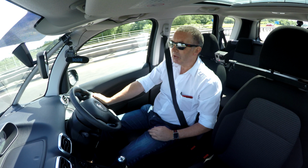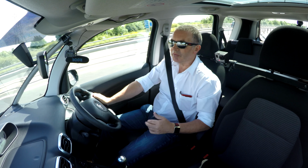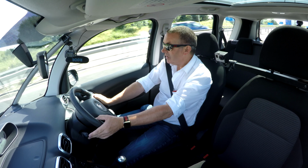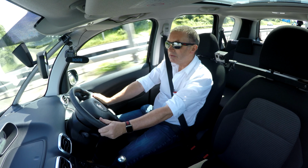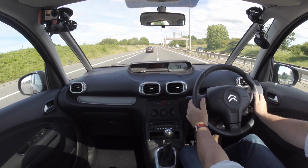We're doing 2100 revs at 70 miles an hour, and again, according to the government figures, the least you would expect to get out of this car is 60 miles to the gallon. There's plenty of room for four or five people and a fair amount of luggage space as well. Air conditioning spot on. Like a new car, but there'll be a massive saving. Got cup holders down here.